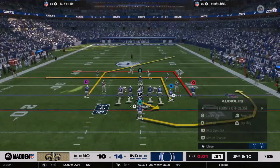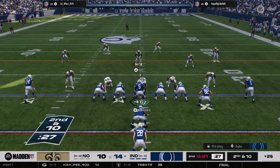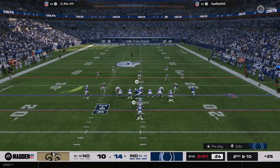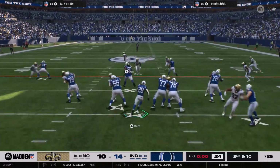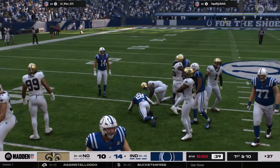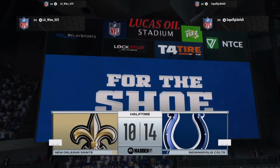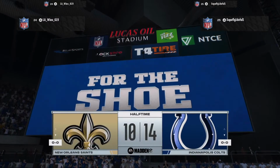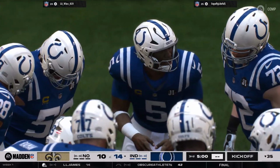One last play before the break. Not taking any risks here, keeping this one on the ball. And they will finally catch up to him just a second before he could reach that 40. So we're through 2 quarters now, still a half of football to be played. We'll be back with more of the NFL on EA Sports.